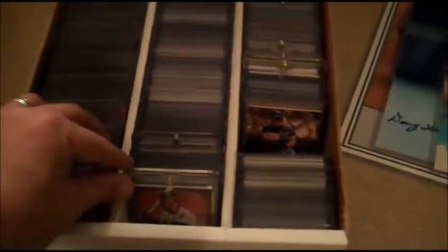Over here is a 3,000 count box, 2,500 count box, 3,000 count box, whatever. And in here is all of my loose cards that aren't PSA or aren't big. They're just normal size cards.